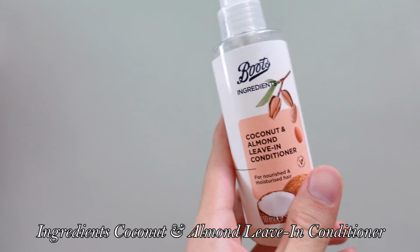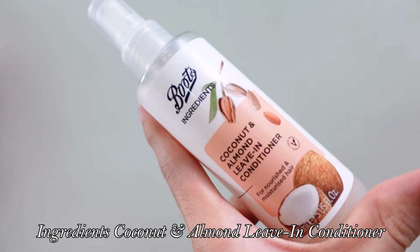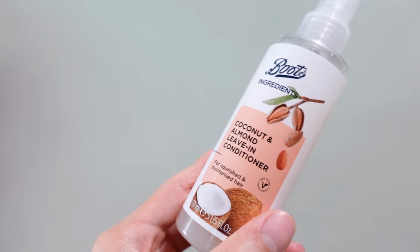Last but not least, I have over here a leave-in conditioner. And this is the coconut and almond leave-in conditioner. As you can see, this is a spray format compared to the one where you squeeze from the bottle and apply it like a gel. Because I'm so lazy, I just prefer to just spritz all over my hair and just waft it through. Coconut, again, going with the tropical mood that I'm going for. This is only from the Boots Thailand one.